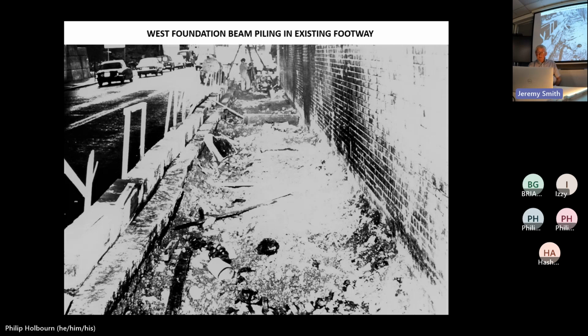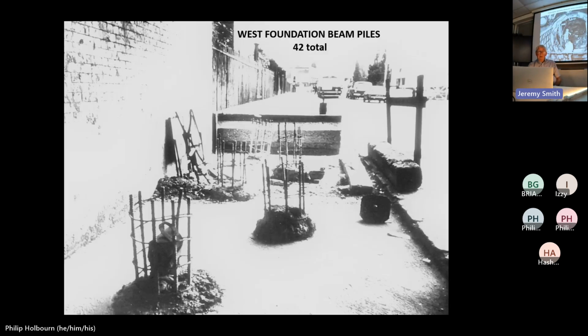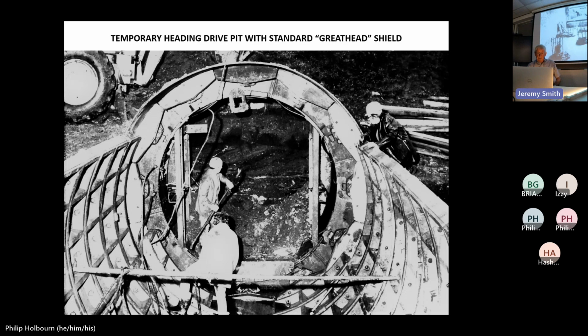The injection, it was only a small plant. That's the best photograph I've got, down on the left-hand corner. Just a couple of pumps, mixing tanks, pipes to lances to inject the gravels. Quite an easy process. The East Foundation beam, that was, as I say, in the tunnel. I think I missed a slide there. Oh yes, the West Foundation beam.